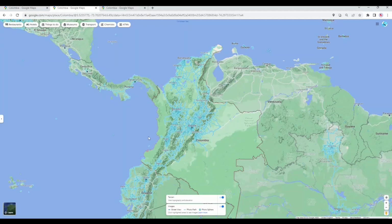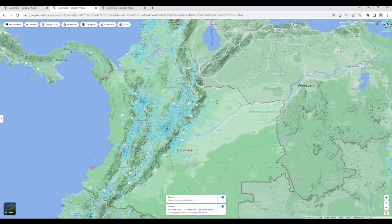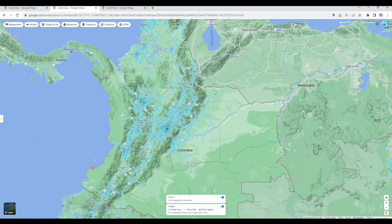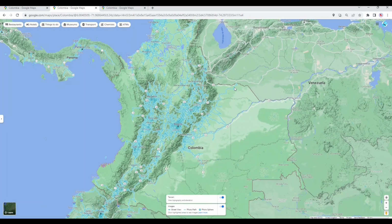Here is a map of the distribution as well as the mountainous terrain in Colombia, and as you can tell, there's not really much coverage towards the east, where you would find the grasslands, but you do get a lot of off-road coverage around this area towards the Venezuela border, so that can be very useful.